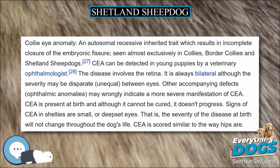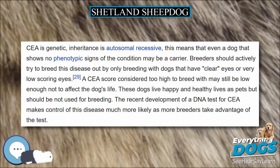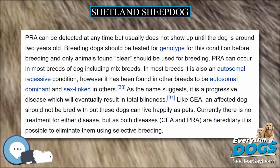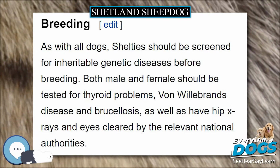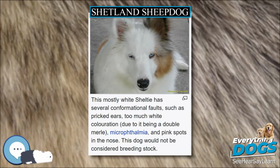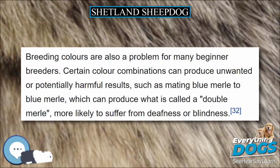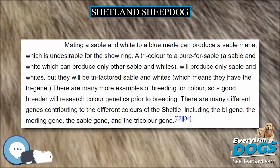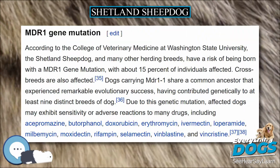Eyes. The two basic forms of inherited eye diseases/defects in Shelties are Collie eye anomaly, CEA, and progressive retinal atrophy, PRA. Collie eye anomaly, an autosomal recessive inherited trait which results in incomplete closure of the embryonic fissure, is seen almost exclusively in Collies, Border Collies, and Shetland Sheepdogs. CEA can be detected in young puppies by a veterinary ophthalmologist. The disease involves the retina. It is always bilateral, although the severity may be disparate, unequal, between eyes.